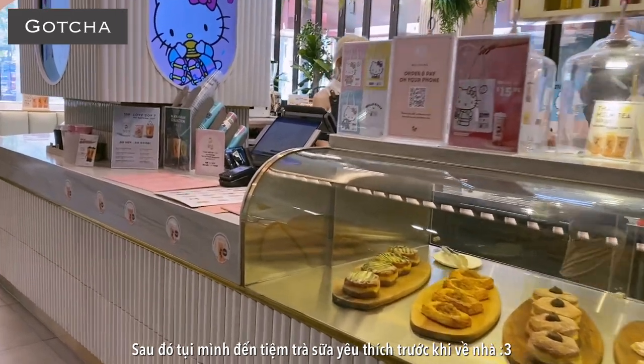Then we head to our favorite milk tea store before going home.